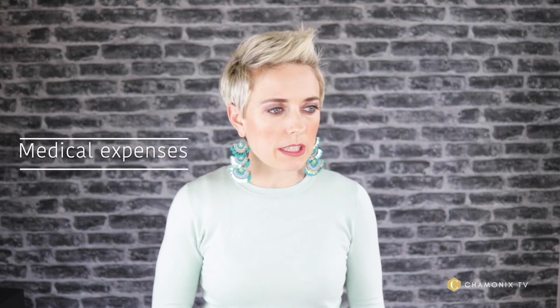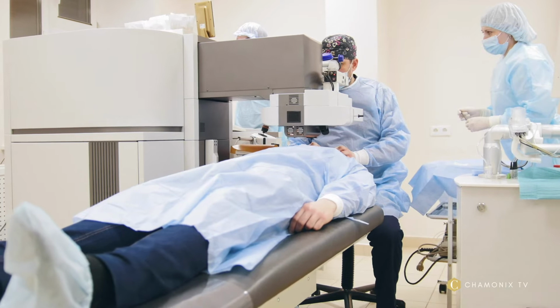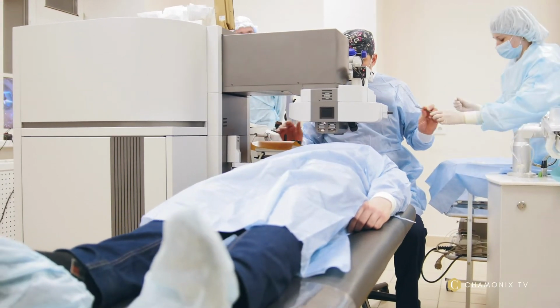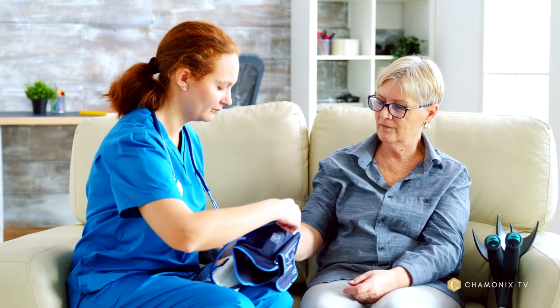Okay, we'll start off with your medical expenses. Now, 2 categories that I'm mentioning here. The first is for your medical fund, or as they like to call it in Australia, your health fund. And for a typical family of 4, your monthly expense for your health fund would be about $350. Now that is for your private health fund.